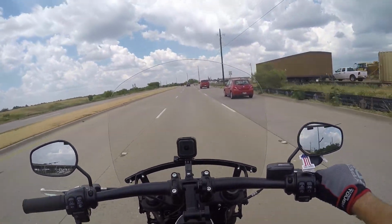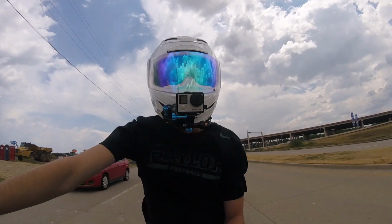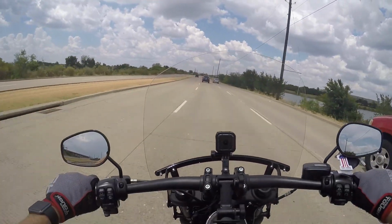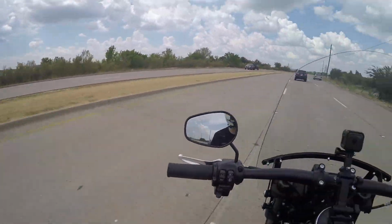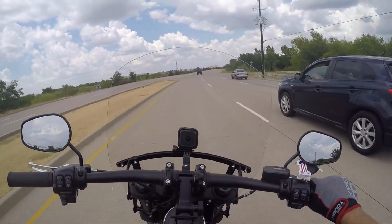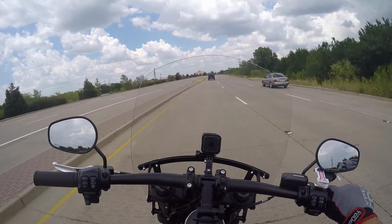Now, why would you buy this Fat Bob versus the older Fat Bob with the Dyna frame? Well, quite honestly, it's the platform itself, like the engine itself. It just has so much more potential. Just the way that it's designed, it's over-engineered. A lot of people don't know this, but it's actually over-engineered.